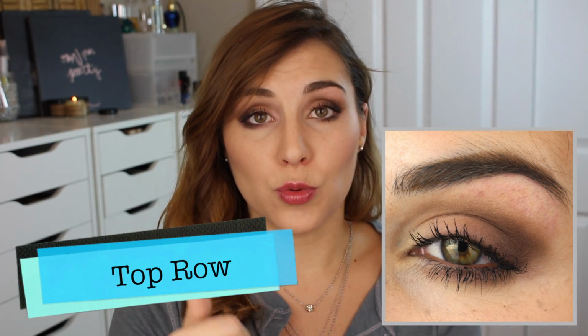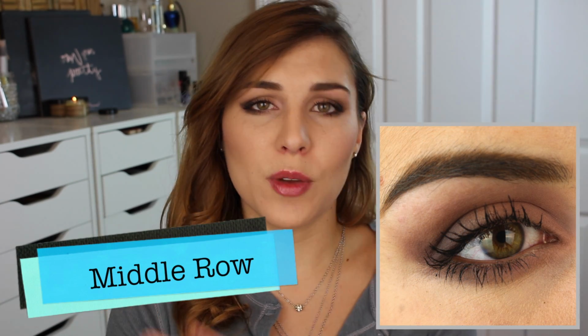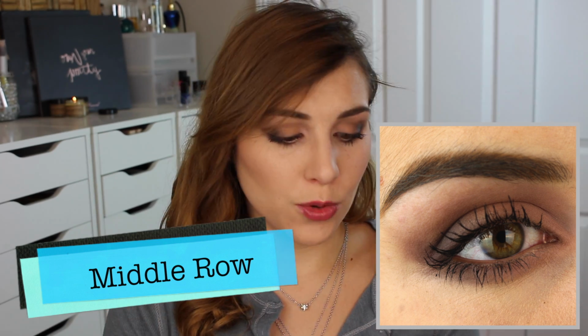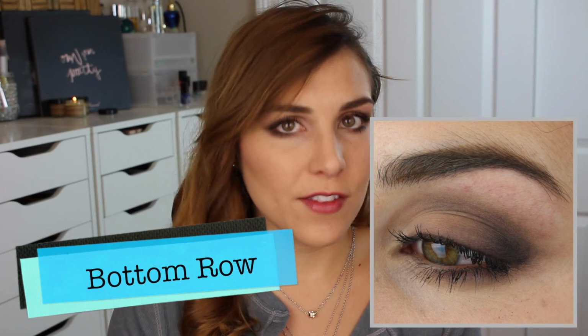You go inside and you can see that these rows are arranged by color category. The top is the brown neutrals, the middle is the purpley plum neutrals, and the bottom is the cooler leaning greigey taupe neutrals. So the way I tested this palette is I created looks using each row, grouping them together within their color families to make a cohesive look to see how they could all work together.